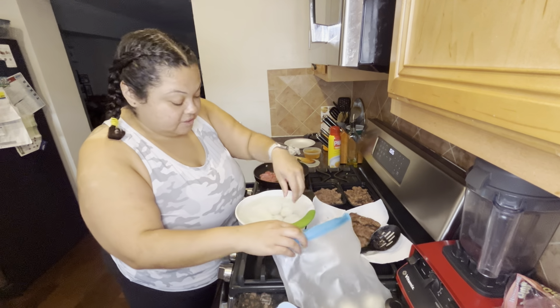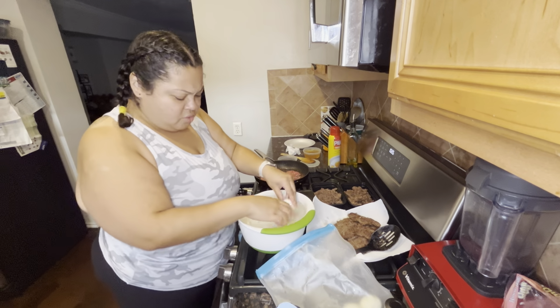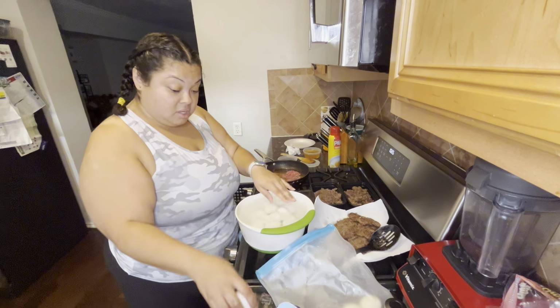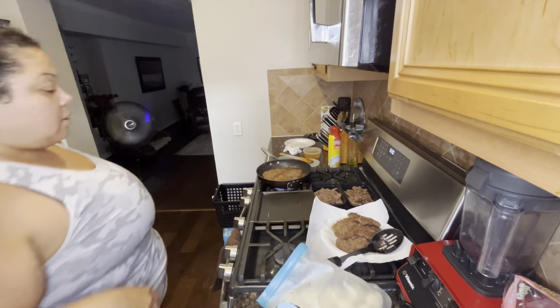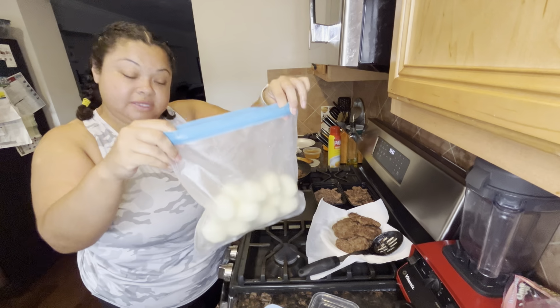I remember when I first figured out how to peel eggs quickly, my mom was like, "How did you do that? I've been peeling eggs for decades and I can't get them to peel right." And she's not wrong. When she makes boiled eggs, I love my mama to death, they're always missing egg white. All right, y'all. So I got 14 eggs pressure cooked and peeled.